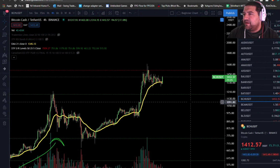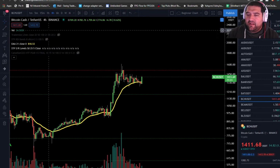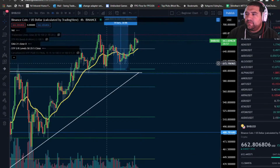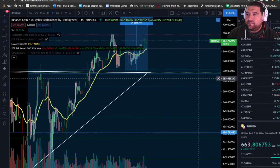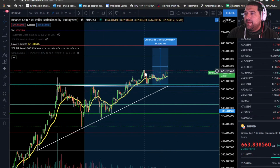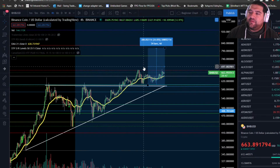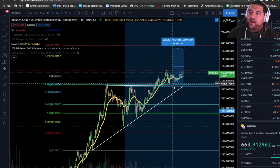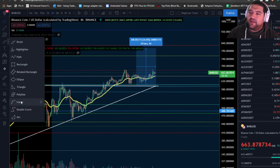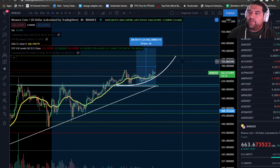Bitcoin Cash setting up here on the 4-hour. You know, we've covered RLC already, and let's look at BNB. I think we looked at it earlier, but we'll look at it again. BNB making this cup structure. Maybe make a cup continuation pattern, right? We broke out of this triangle, back tested it, made higher lows. I mean, this just looks like it's gonna go to the moon. Continue the moonage for BNB.